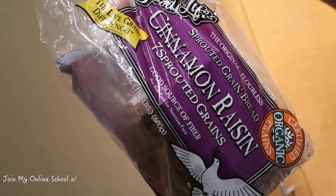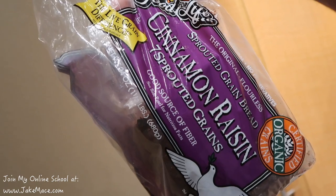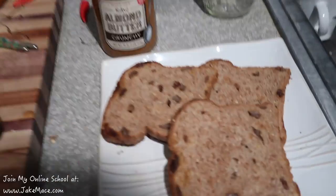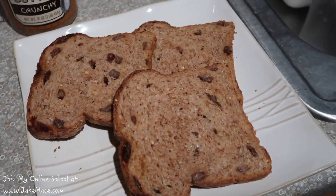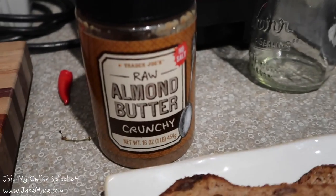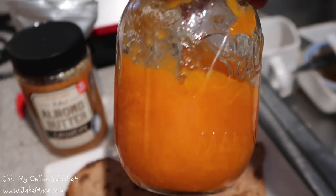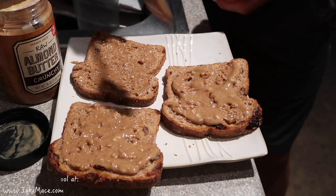Breakfast right now. First, I got this cinnamon raisin seven sprouted grain bread from Whole Foods. And I love raisin bread, so I got three pieces right here going on. And on this bread, I'm gonna throw on some crunchy almond butter and fresh homemade apricot jam from my back and front yard garden.